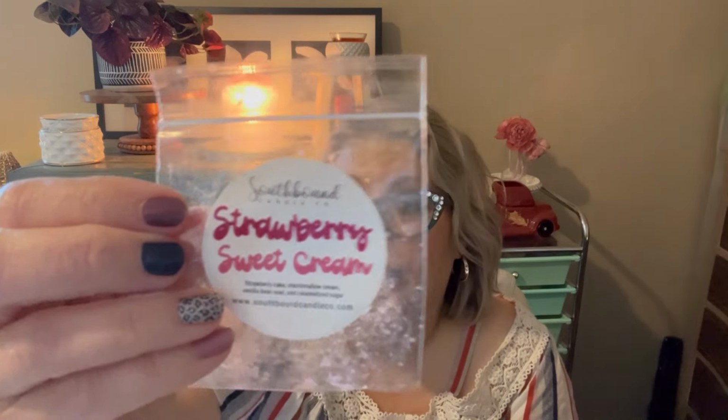Okay, this is from Southbound, and it's Strawberry Sweet Cream. It's strawberry cake, marshmallow cream, vanilla bean Noel, and caramelized sugar. This was a sample. This was really, really nice. I threw this in a warmer when I needed one extra thing to throw in. And yeah, it was a very nice strawberry bakery scent. That is one that I would pick up if she offered it.